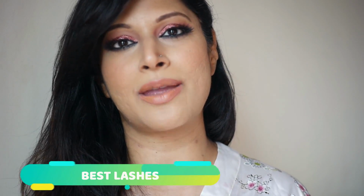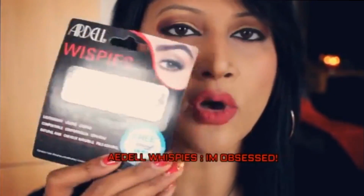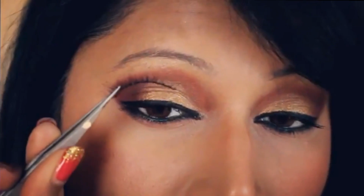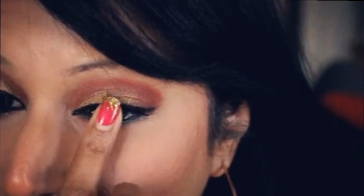So the first one we are going to be talking about are lashes. Okay, I'm going to get this out of the system because I've got a lot of you asking me what lashes I've been using whole of last year, and that is Ardell Demi Wispies. You guys have seen me use them in all of my tutorials. It's so pretty, it's so fluttery, it's extremely affordable. The best part is you can wear this on an everyday basis. If you are a false lash lover, then you can definitely carry this every day. It's really nice and fluttery, absolutely love it.